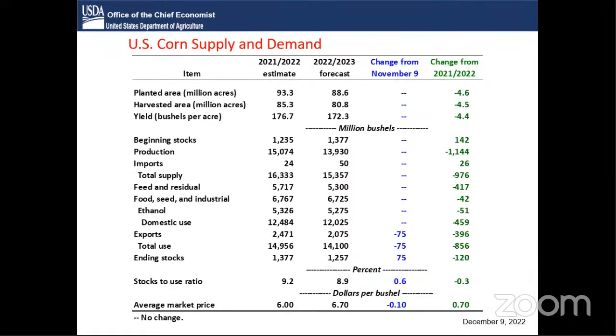So the U.S. balance sheet, again, the only notable change this month is on our export forecast. The slow pace of sales and shipments lowers the export forecast, feeding directly into higher ending stocks. Prices down, lower 10 cents a bushel, again based on the observed prices.